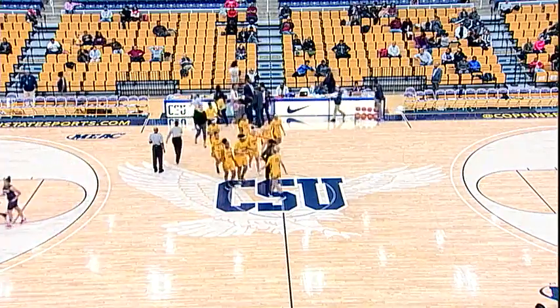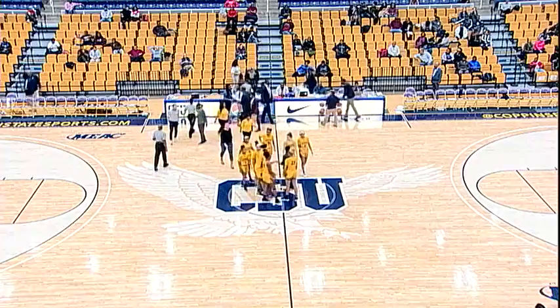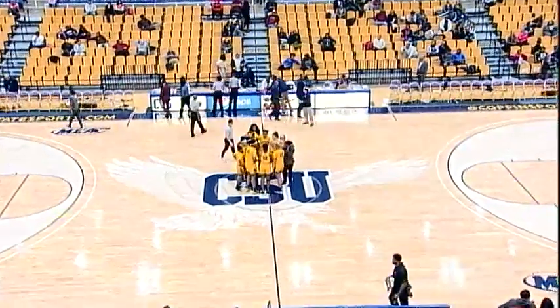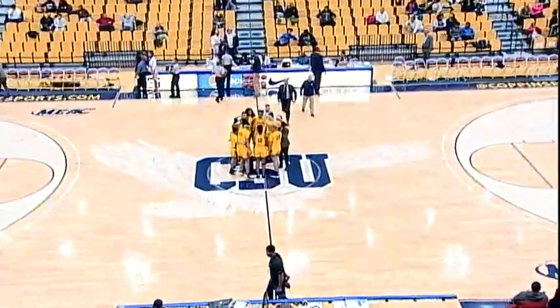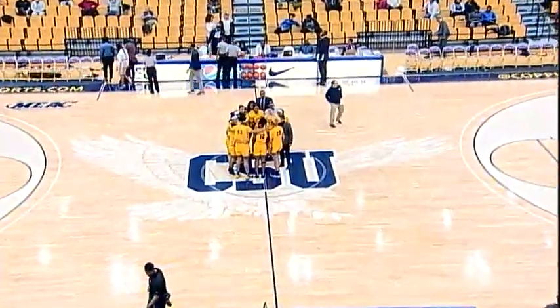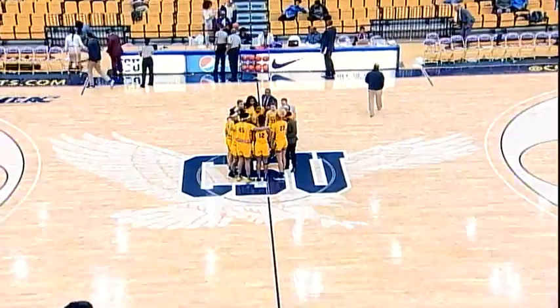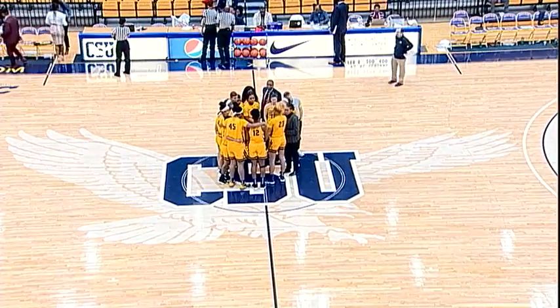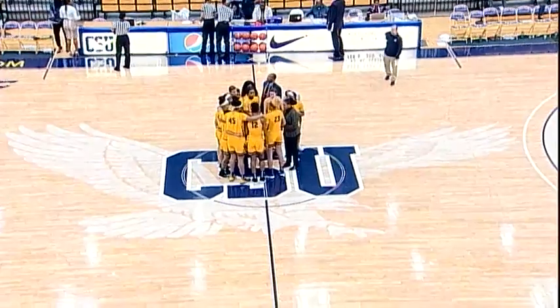Chance Graham will finish with a team high of 20. Lawson right behind her with 14. Thornton fouled out with 25 as a game high. And Fort Davis in double figures off the bench with 10.